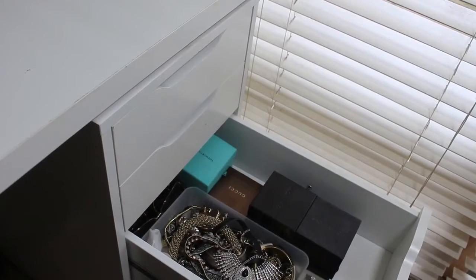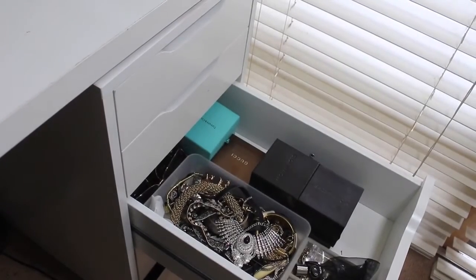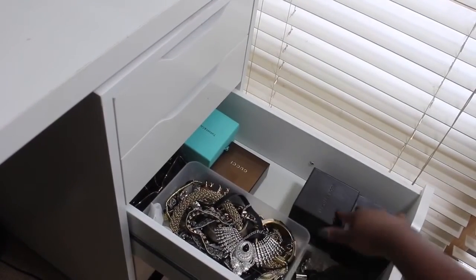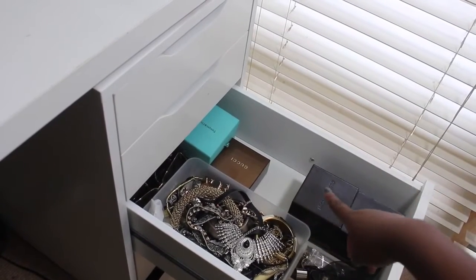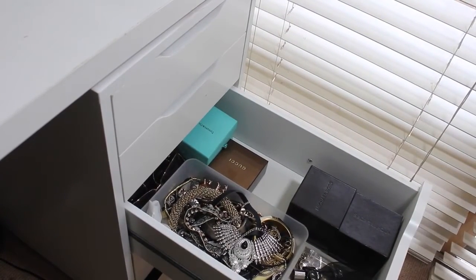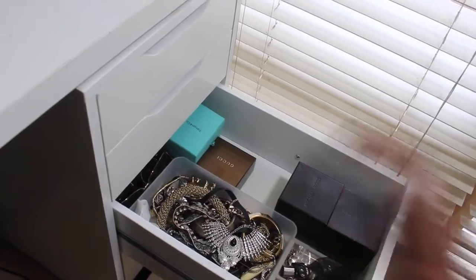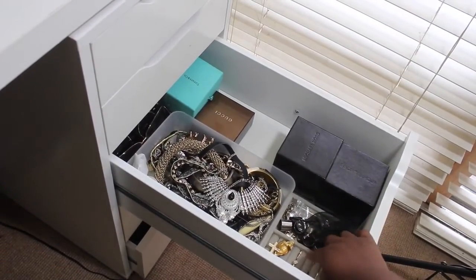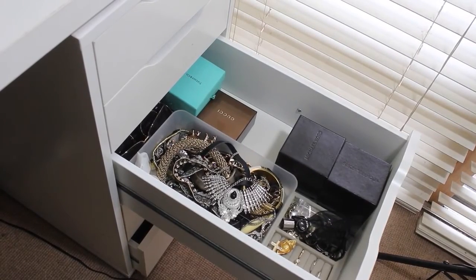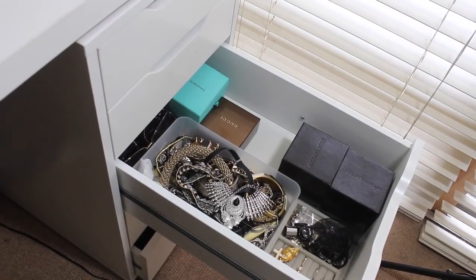This one here is my jewellery drawer. I just keep all of like my watches, so I've got 2 Michael Kors watches there, my Tiffany sets, my Gucci like jewelries that I've got. I keep like my rings. I keep my rings just there in this cute little jewellery thing that I got from Muji as well.